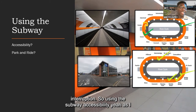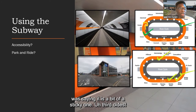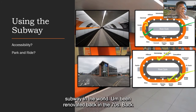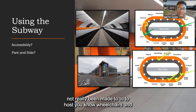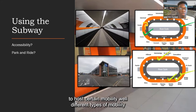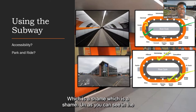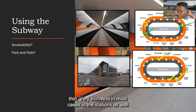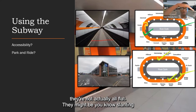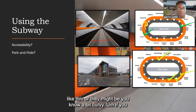So, using the subway, accessibility, as I was saying, it is a bit of a sticky one. Third oldest subway in the world, renovated back in the 70s. The stations have not really been made to host wheelchairs and different types of mobility, which is a shame. As you can see in the picture right here, these platforms are very, very thin. And in most cases in the stations as well, they're not actually all flat. They might be slanting like this, or they might be a bit curvy.